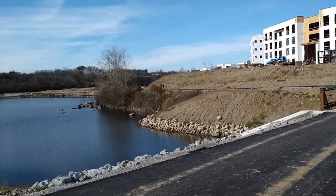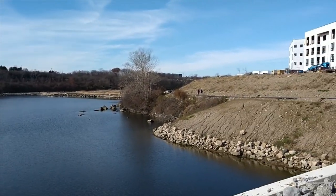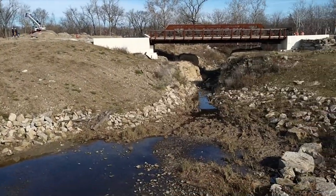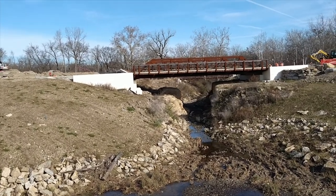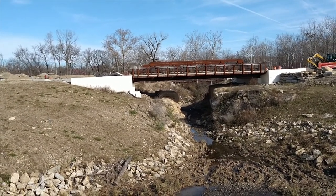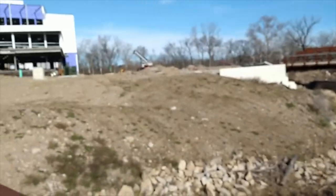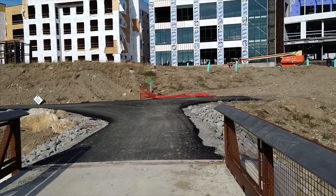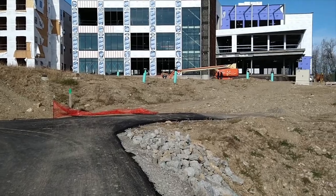Okay, we're gonna cross over. Quarry drains down through here, and it will take you on down to the Scioto River. You can see right here too, we're gonna go left. But it looks like they got a little piece there to the right, like they're gonna do something with it.